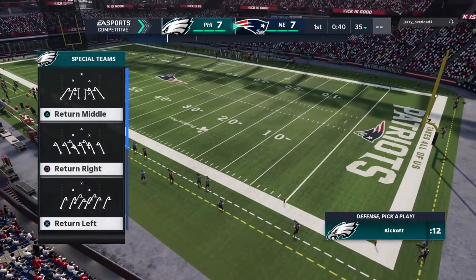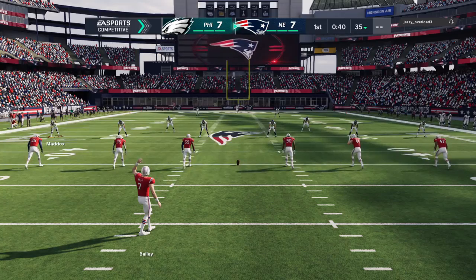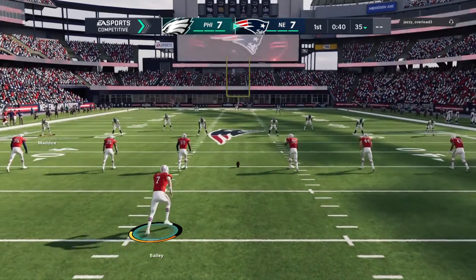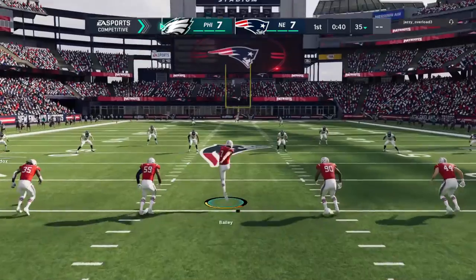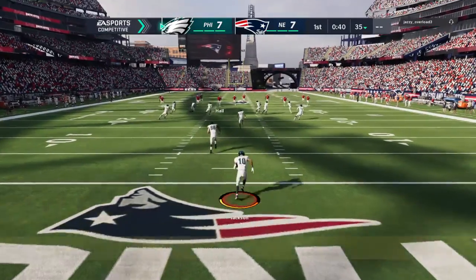That means everyone handled their assignment, doesn't it? It doesn't just mean that the defense broke down. They really executed the way that was drawn up on the whiteboard. Big-time play, big-time result. So all even at 7 now as they kick it away.